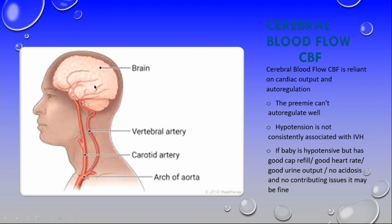The problem with the Prem baby is they don't have autoregulation. And hypotension is not consistently associated with IVH. It is actually the fluctuations which worsen it. If a baby is hypertensive, but there's good capillary refill, good heart rate, good urine output, no acidosis, no apnea, no bradycardia, it should be okay.